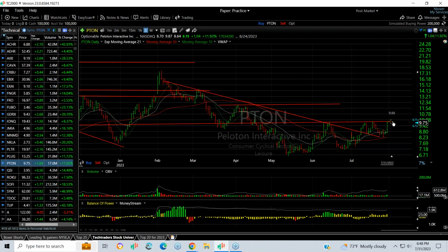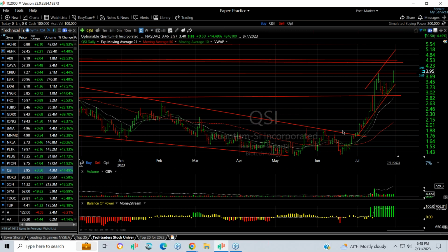PTON may be coming out of a base as it approaches the breakout point, jumping $1.04 or 12% today. Keep an eye on this one. Next target, 12.